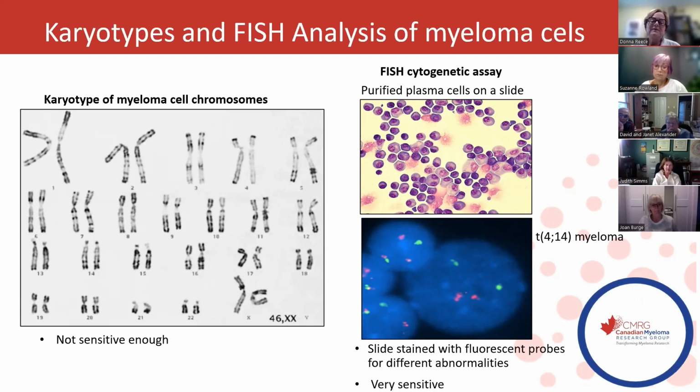We can now make a slide of plasma cells, like at the top there, and then stain it with fluorescent probes for these different abnormalities. And we can screen 100 or 200 cells now.